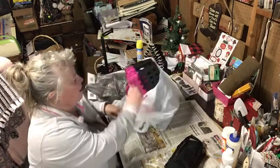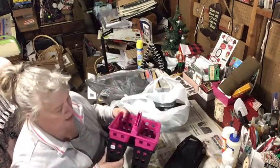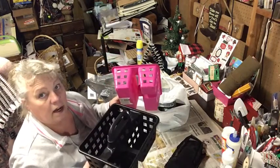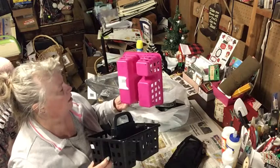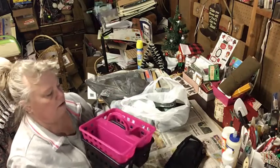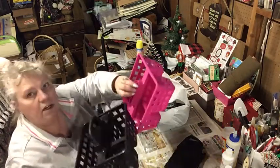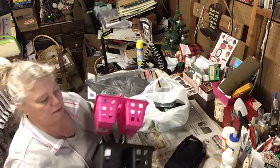The other things I got, this is from the thrift store. They had a green one. I already have a green one. We got the black and the pink. I got another pink one. And I thought that this would be good to make Ariel a little cart, like these two things right here could hold drinks. You put it in the back of the car. I'll probably use the black one for the car.